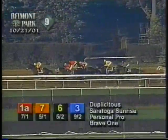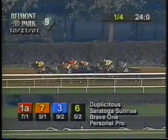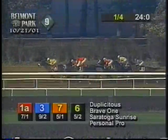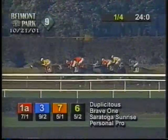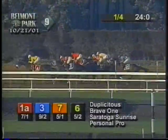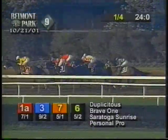Brave One comes up, moving readily into third position now. Personal Pro is back running in fourth. Scottish Halo is under good restraint in fifth position. And Unhurried No Bad Habits is sixth, about 5.5 lengths from the lead. Farther back, the Gray Galactic. And Sweet Ricky trails the field as his stablemate Duplicitous takes the field through a tepid first quarter of 24 seconds flat. Duplicitous by a length.